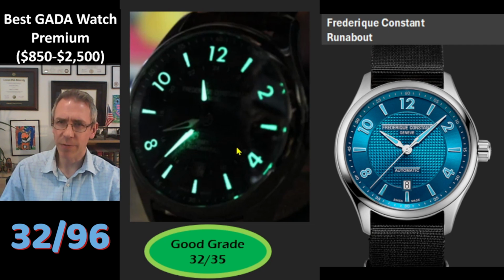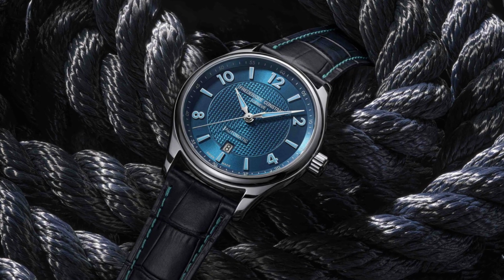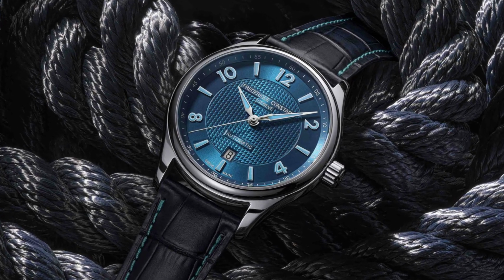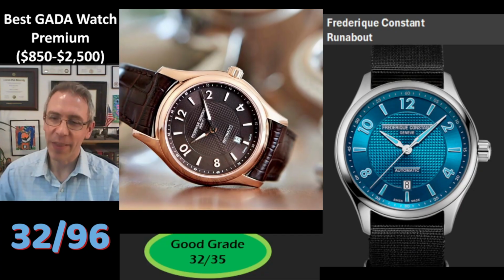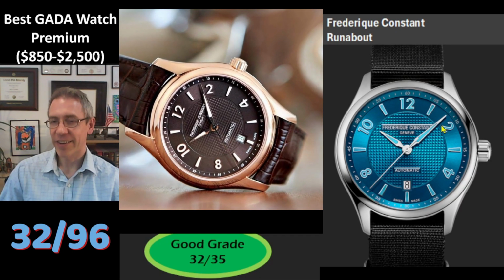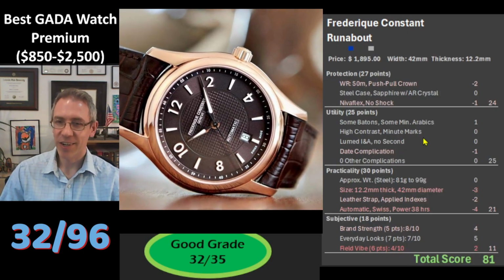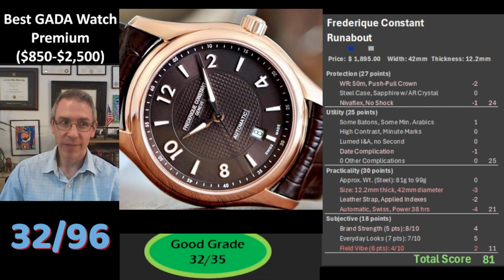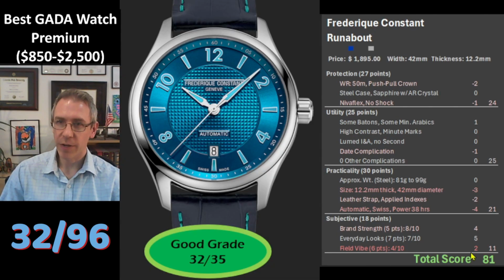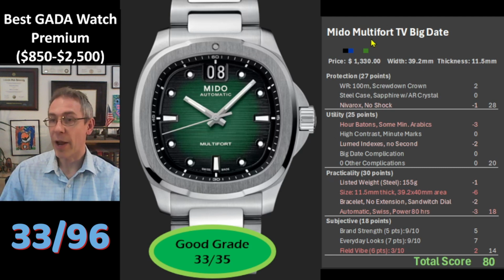This is a slightly different version. See, it's got a GMT hand. But I think it's the same lume on this one. It looks okay on a black NATO. But are you taking it on a camping trip or something? Probably not. I mean, you can take any watch anywhere you want to go, but it doesn't fit that look. It doesn't look like a camping watch. I mean, the format of it does, but yeah, the bright blue is sticking out. Score of 81. 33rd is the Mido Multifort TV Big Date.